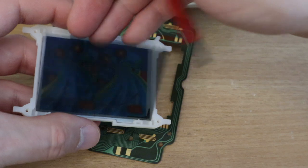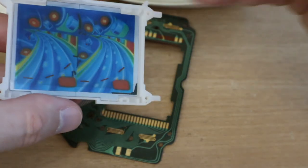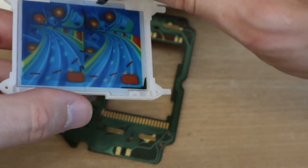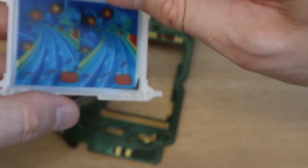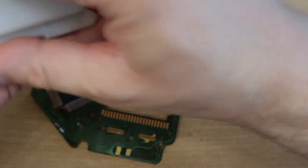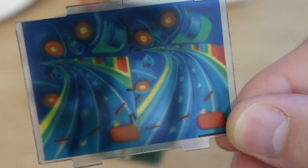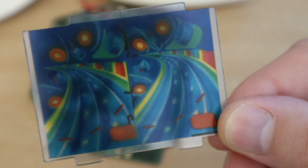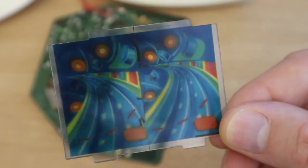That comes out. And then we've got this, which is like the little decals. It's the game background, if you like. If that'll come out, which it probably won't. There you go. Right. Then there's that. So that is what you see when it lights up through the viewfinder. That's your background. Isn't that cool?